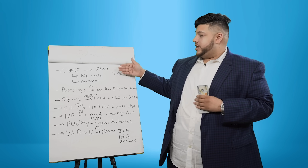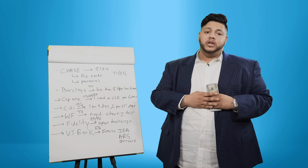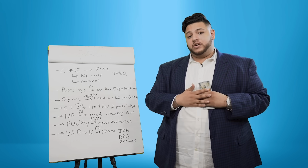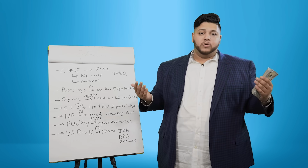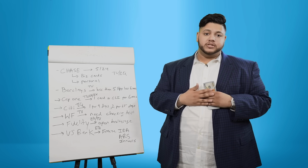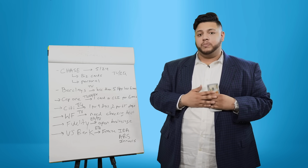So after doing Chase, guys, the next card I'll go after is going to be with Barclays. If you have a high credit score, high 700s, which hopefully you do, I would prefer the Barclays Arrival Plus. It has a 70,000 point bonus. It's about a $700 bonus once you do the MS and you cash out the points.